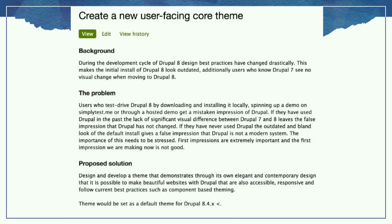And that idea could be something like this. This is the background for the new user-facing core theme Lowry and team are proposing. This is the context. We think this is not working right now. And we also think that this approach, this idea, is the way to fix that. What do we think? And one of the things is that we need to clarify who we is, right?